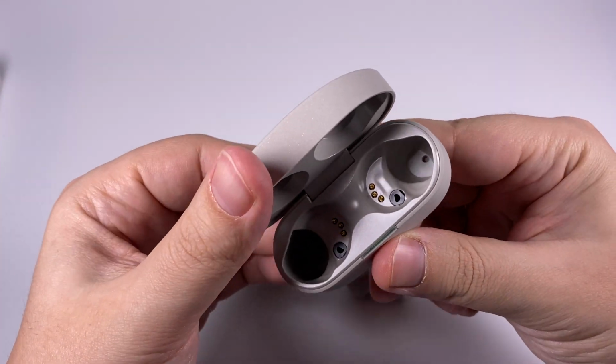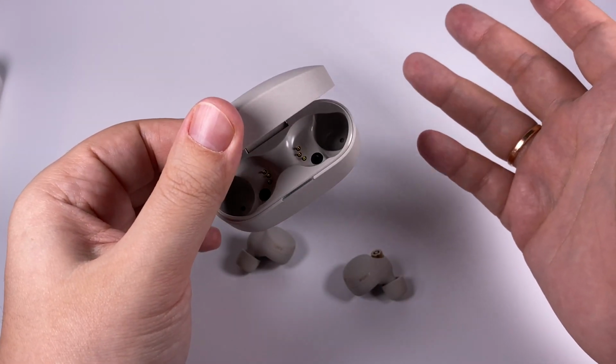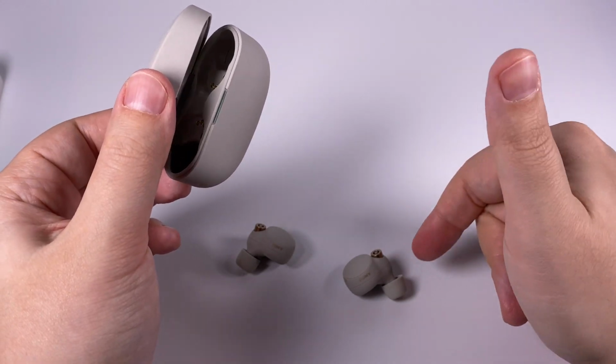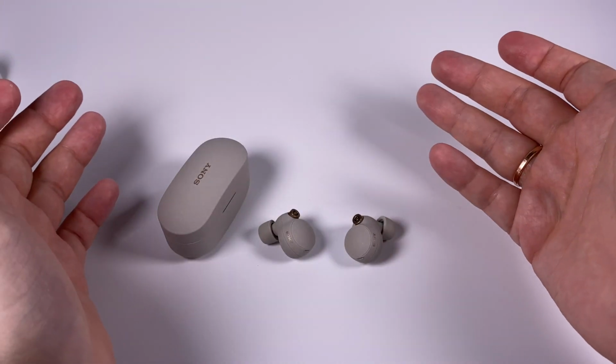And the case is pretty deep, so you can use it with some third-party tips. Probably not every single type of tips, but still, at least you can find something else if you won't fit these foam ones properly. Anyway, let's summarize this part.